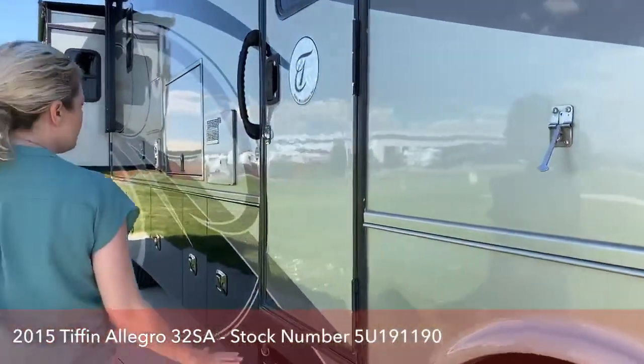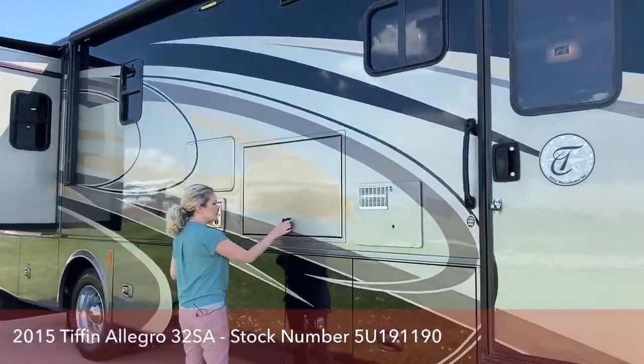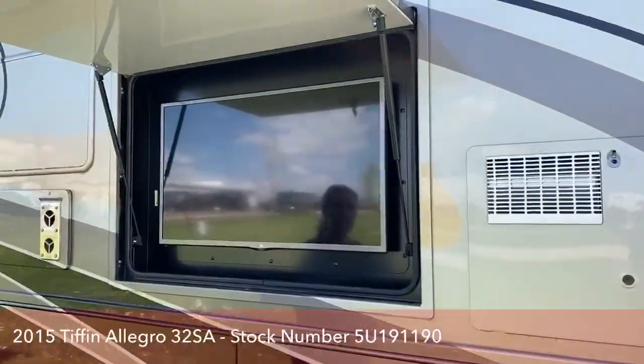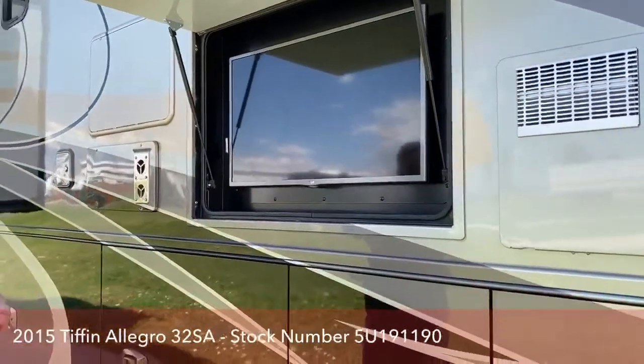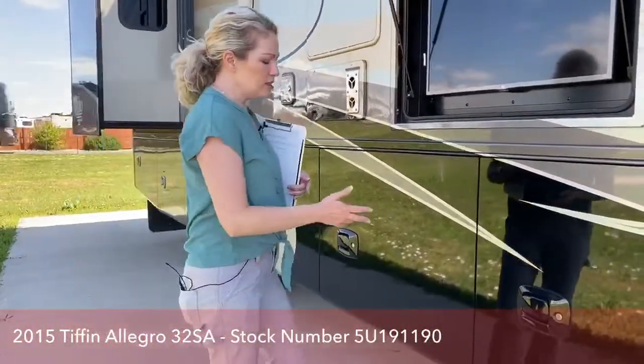We have, of course, full body paint on this Tiffin and an exterior TV here. When the awning's out, it's really nice to sit and watch TV in the evening. It's like a drive-in.